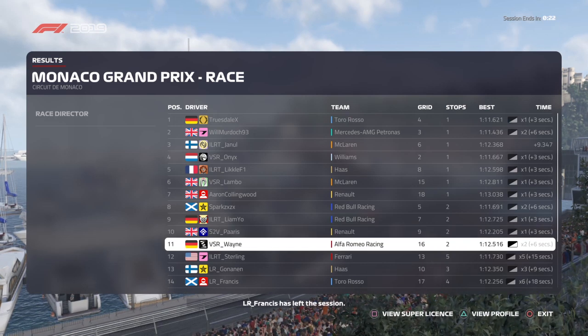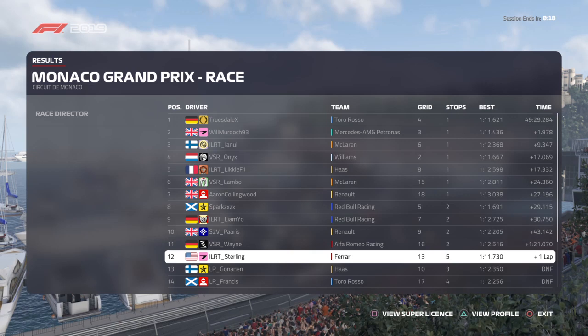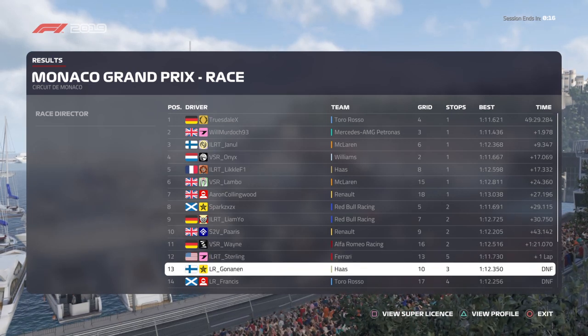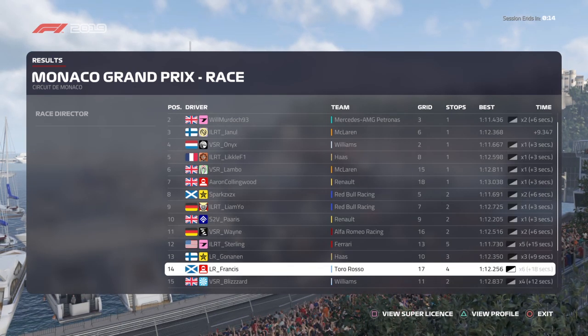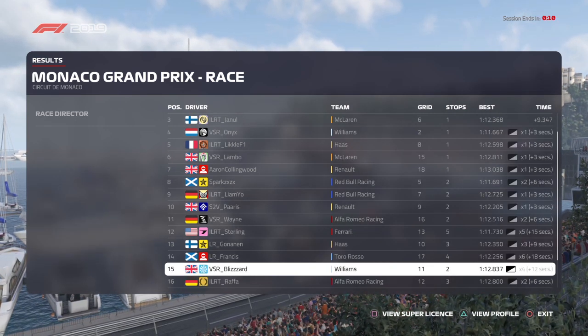Wayne finishing in 11th, but will be disappointing with this performance. Sterling 15 seconds worth of penalties, a lap down in 12th. We lost Gonan and Francis towards the end of the race. Francis had 18 seconds worth of penalties. Another disappointing evening for Blizzard.